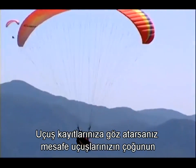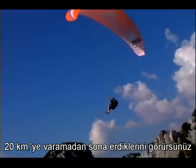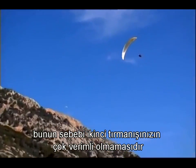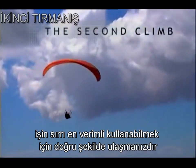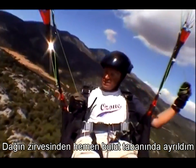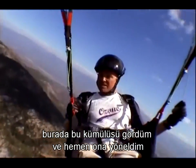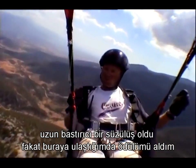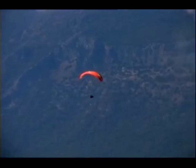If you look at your logbooks, you'll probably notice that many of your cross-country flights end at the 20-kilometre mark. This is because you're not making the most out of your second climb. The key is arriving with the right attitude to make the most out of the lift you get. I left from the summit, just under cloud base, saw this cumulus here and just headed for it. It was a long sinking glide, but when I got here you get rewarded by a steady, smooth core.